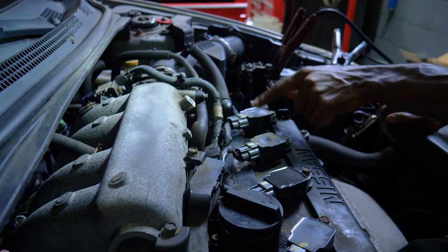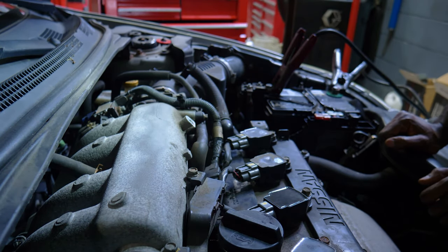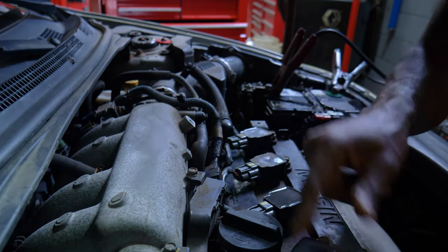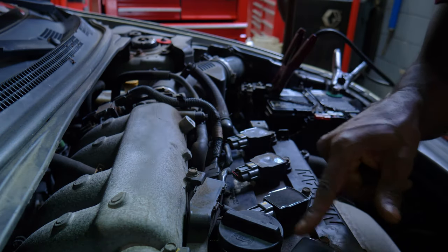Number 4 is there, it's not missing. So I don't know why the computer's telling us that cylinder 4 is missing. You see what I did there? Okay, it wasn't that funny. Why don't we stick our amp clamp on each one of these and see which one of these suckers are not doing any work.